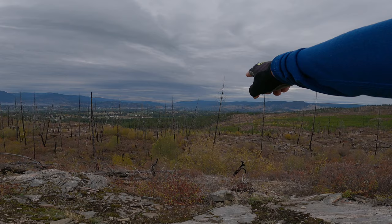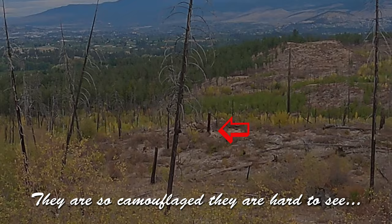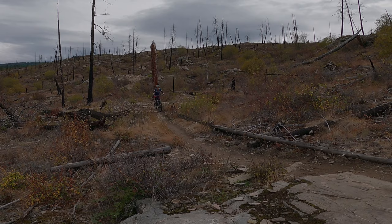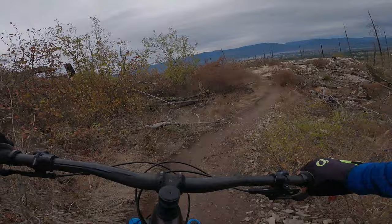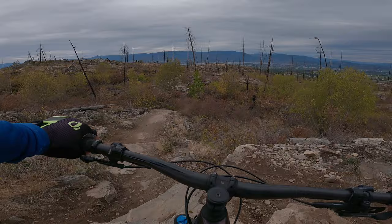Some deer off in the bush right there. I don't know if you can see them. Behind a tall tree there. Oh yeah, there's three of them. Wow, there's a whole range of lines here.